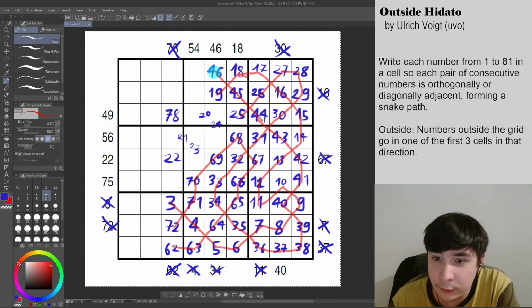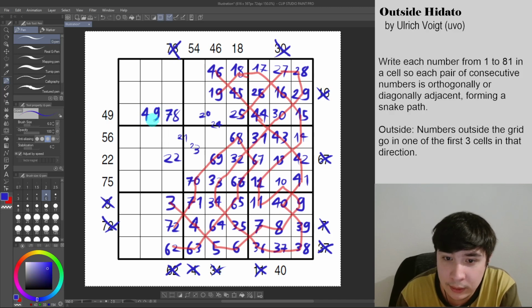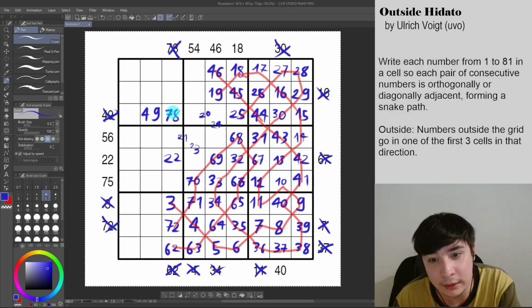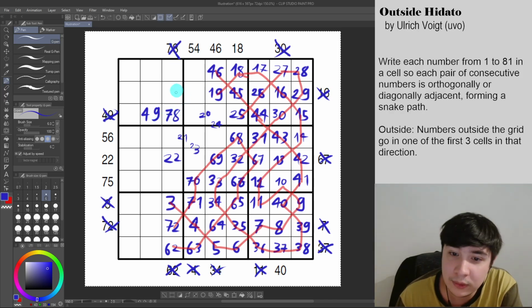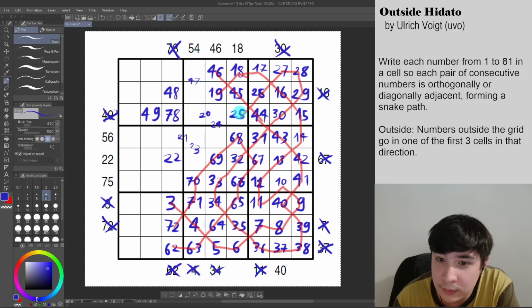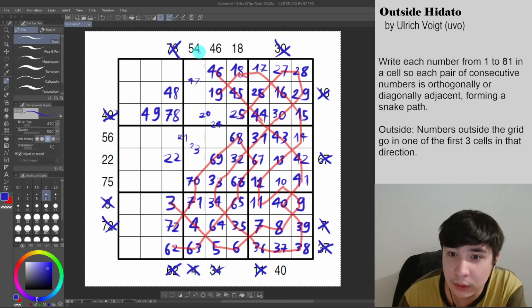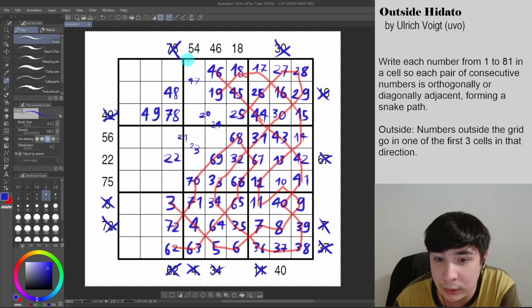This 46 is 3 away from the closest 49. I could have entered this much earlier after I placed the 78. Whoops. This has got to go up, I believe, 48. And then we've got a 47 in this domino. How this is going to lead to the 54 is weird.